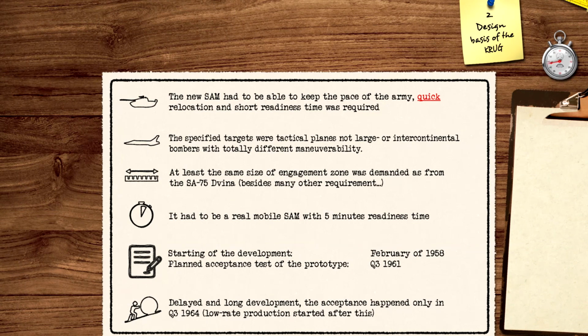The fire control radar had to be capable of tracking a fighter of the size of a MiG-15 from a distance of 115 km. The expected deployment and readiness time was 5, yes, only 5 minutes. Designers had to think in terms of minutes, not hours, as was typical for the SAMs of the PVO. These serious requirements had to be met with the technical level of the late 50s.